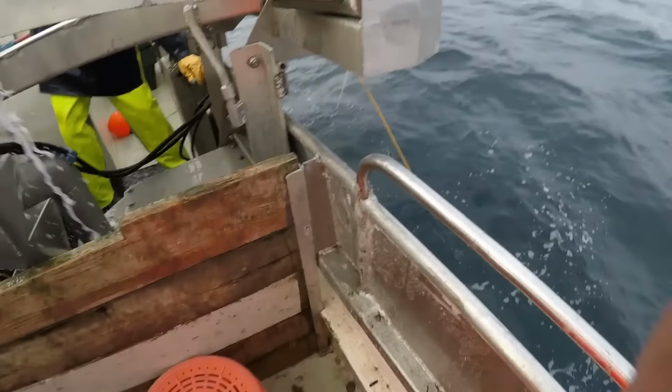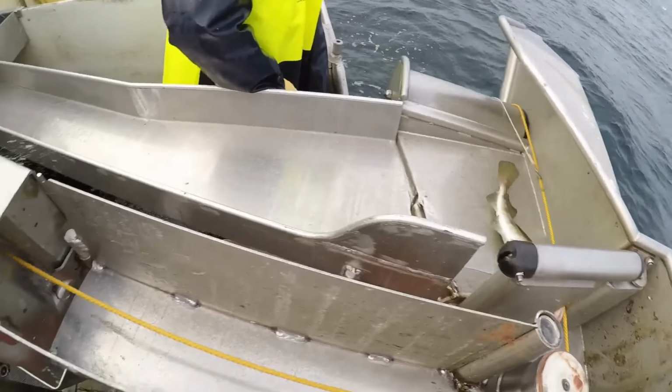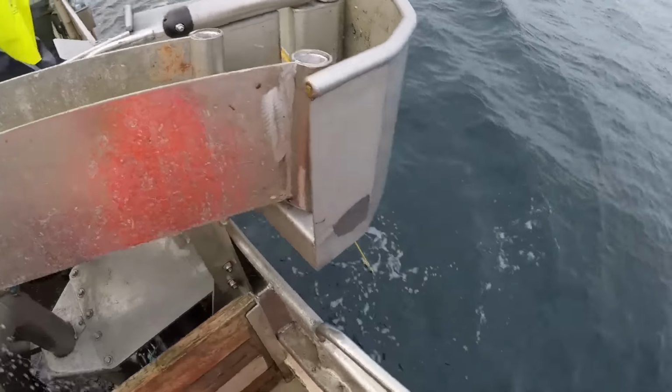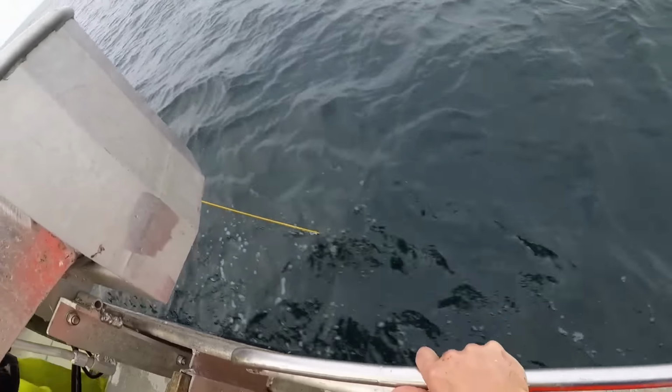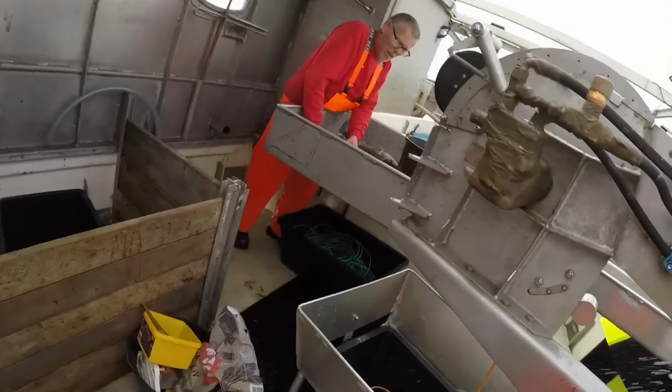Commercial longline fishing is a traditional but still very effective method for catching groundfish such as cod and halibut. In Norway, this method has been optimized and modernized to suit industrial scale, ensuring the supply of high-quality fish to the international market while maintaining the sustainability of the fishery.